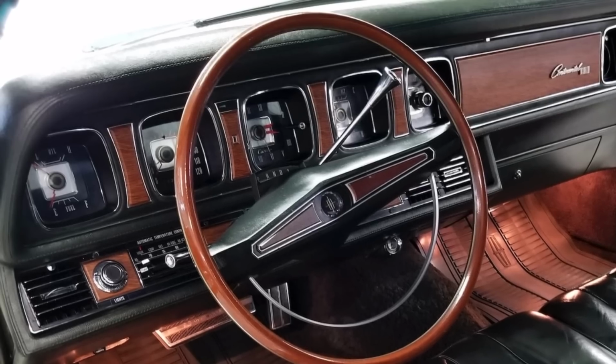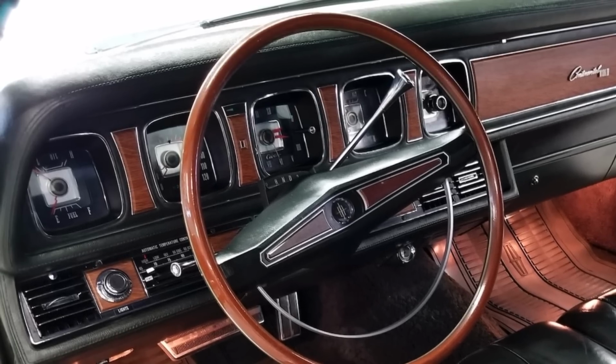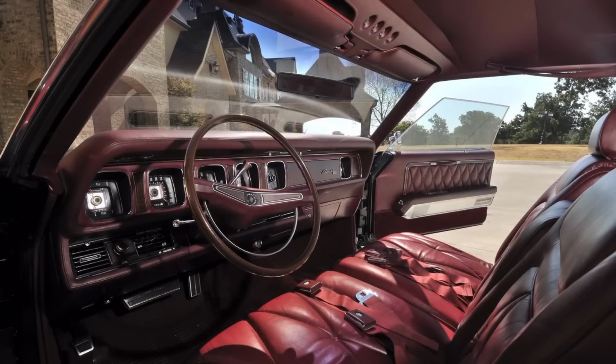Beneath these pods were the air outlets as well as the radio and climate controls and rear defogger control if the car was so equipped. In this way, all of the gauges were right in line of sight of the driver, and somebody who was, shall we say, elder during the period didn't have to worry about looking through their bifocals to understand what the gauges were reading with respect to what was going on under hood or in the fuel tank.